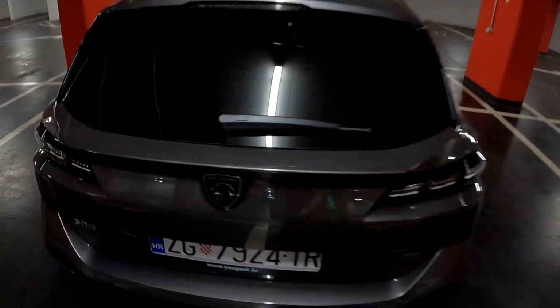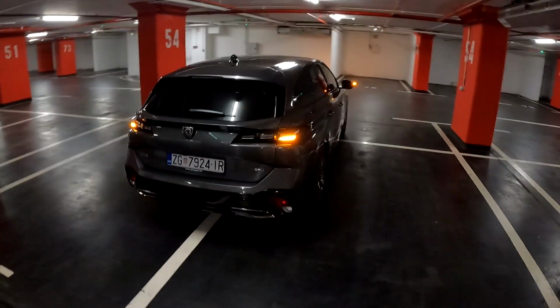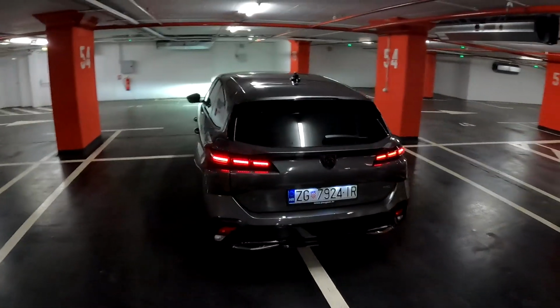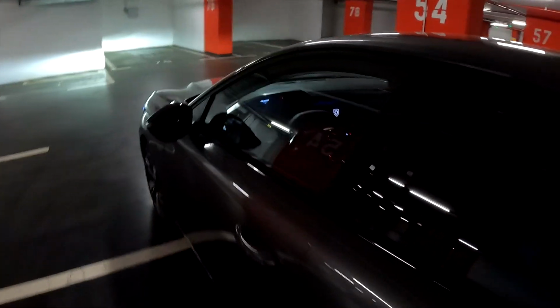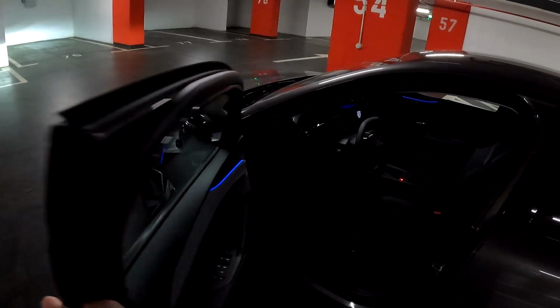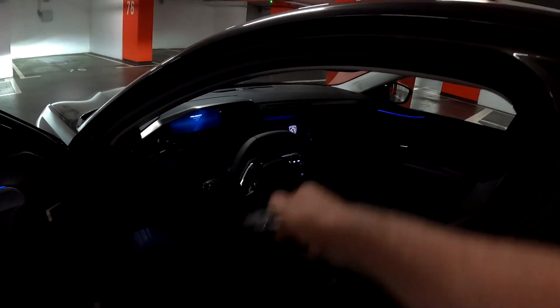And yeah, I think now without further ado it is time to go on a night point of view drive so that you see the interior and how it looks from driver's perspective. So let's go. Here you see very modern, very unique. Look at those lights, look at those design elements and the screens themselves. So yeah, let's check it out from driver's perspective.